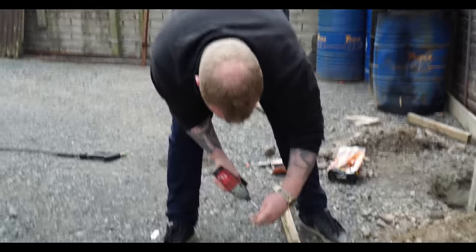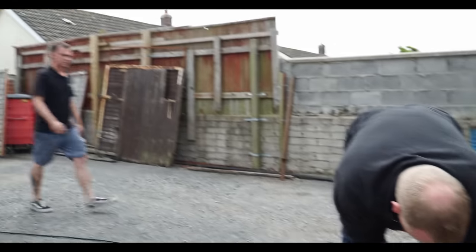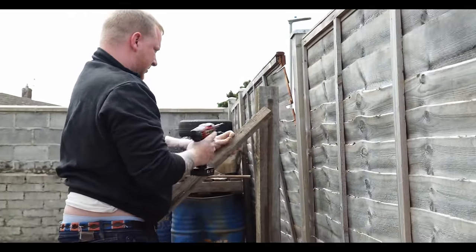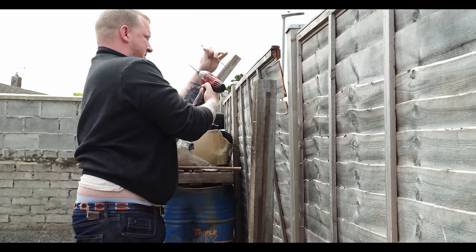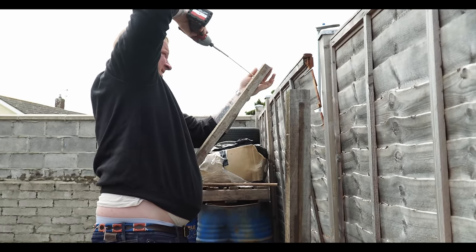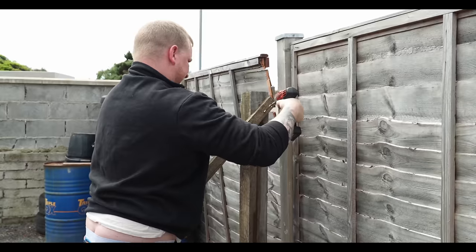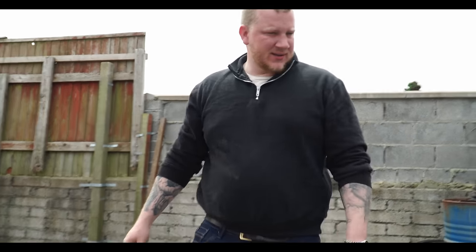I've got some other screws if you, they're behind you, Joe. Okay. Well, this will do just for now anyway. That's a big screw. Have we got a spirit level anywhere?